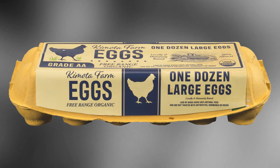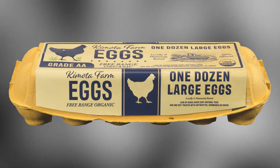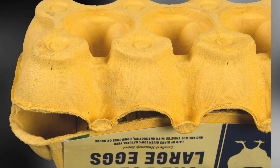We close the auction with Regina King's hero-used egg carton, seen in the final moments of the last episode, where we know nothing ever ends.